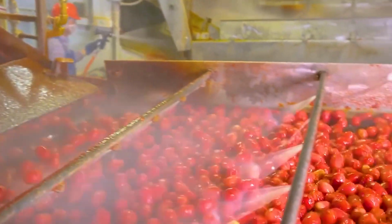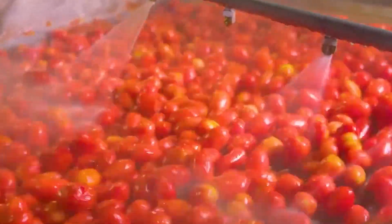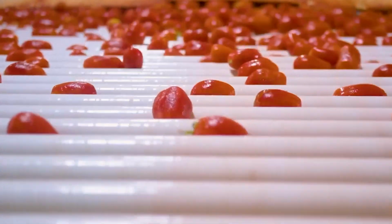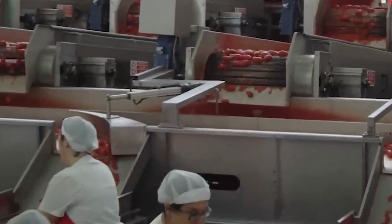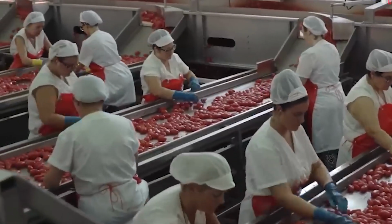This is done using steam blanching, a process where tomatoes are briefly exposed to high-temperature steam, causing their skins to loosen. They are then passed through mechanical peelers that efficiently strip off the skins without damaging the pulp.